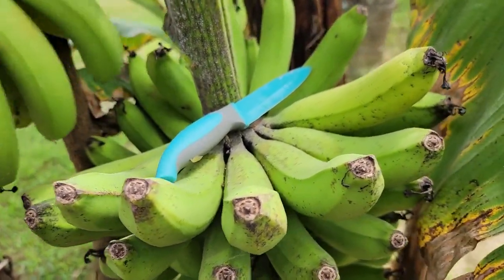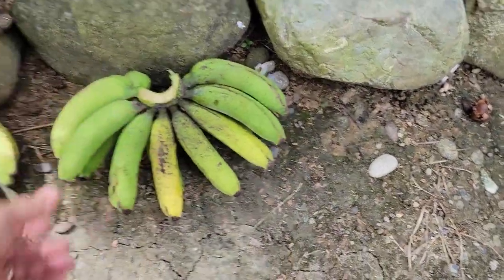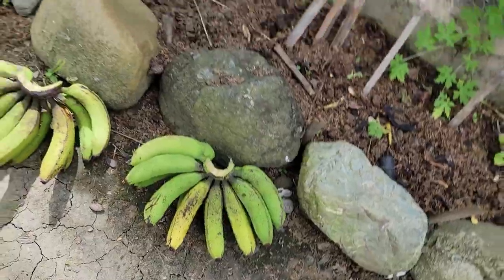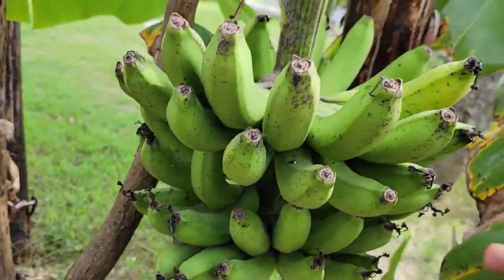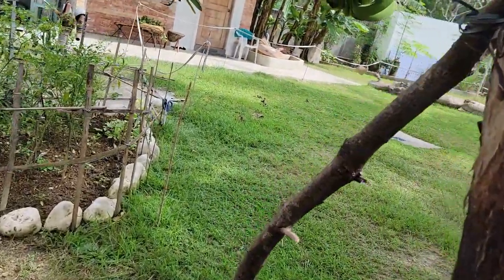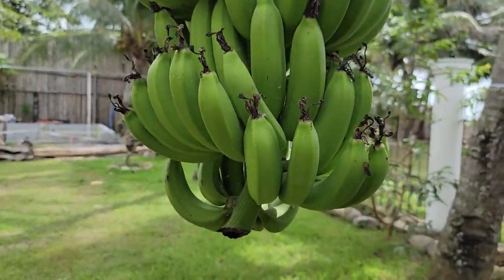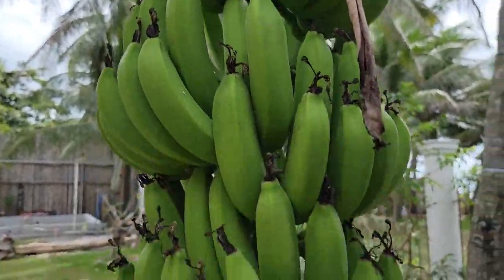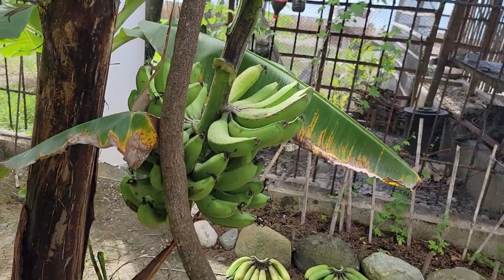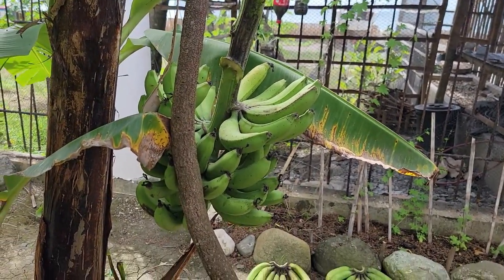Look at that. Look at that. That is just gorgeous. There's many more. Many more on here. And then right behind that, coming along here in the near future, is going to be more right here. And we got more still on the other trees as well. So, I'll share these out slowly to people here. Let them enjoy them.